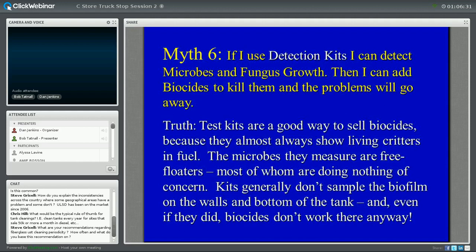Now, detection kits. I look at those as a good way to sell biocides, because you're almost always going to have critters in the fuel, and if you have a good kit, you can see lots of growing critters, and people are going to say, oh boy, I better treat with your biocide. Again, I harken back to the last point. Are you doing yourself a favor? Now you buy a kit to show you have a problem, a kit to show you solve the problem, and all you've done is to buy biocide and make your problem perhaps even worse on the surfaces.